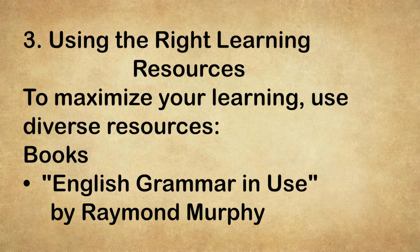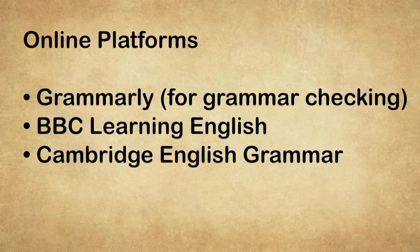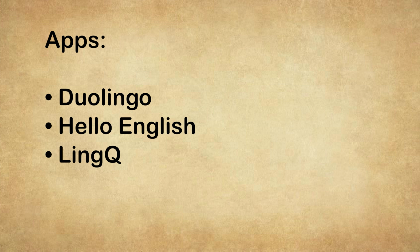Number 3, using the right learning resources to maximize your learning. Use diverse resources. Books: English Grammar in Use by Raymond Murphy, Practical English Usage by Michael Swan. Online platforms: Grammarly for grammar checking, BBC Learning English, Cambridge English Grammar. Apps: Duolingo, Hello English, LingQ.